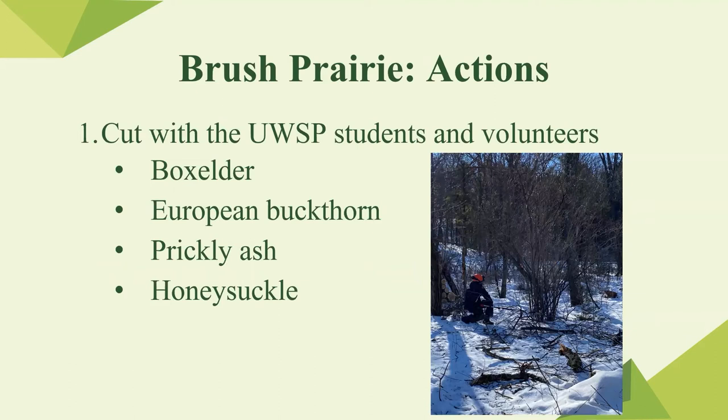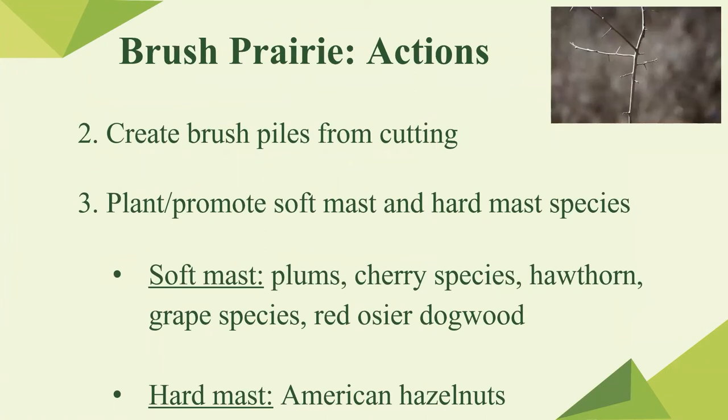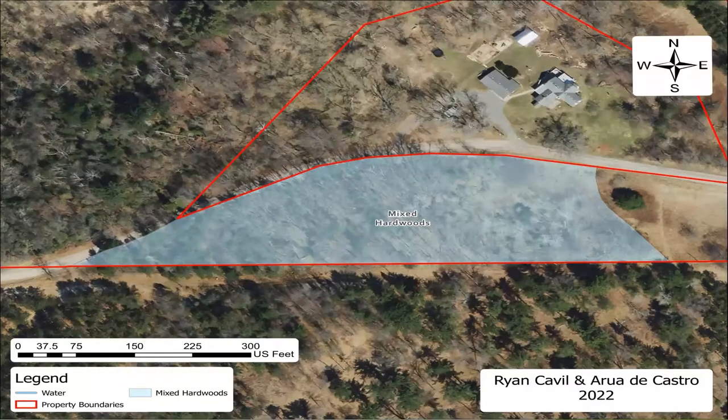What we've done so far is we've already decreased some of the undesirable species on site with the UWSP students and volunteers. Some of the undesirable species that we already removed were box elder, European buckthorn, prickly ash, and honeysuckle. Like I said before, we use those undesirable species that we removed to make those habitat brush piles. And then we've already planted and promoted some of the soft and hard mast species on site. Some of the soft mast species include plums, cherry, hawthorn, grapes, red osier dogwood. And for the hard mast, it includes the American hazelnuts.